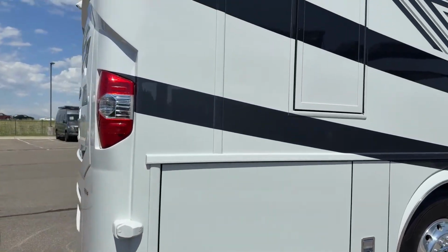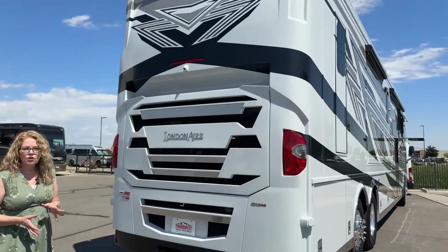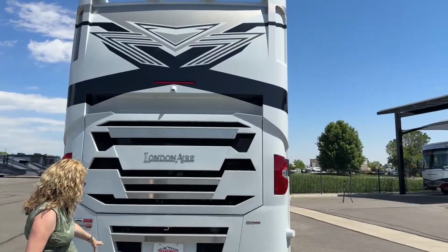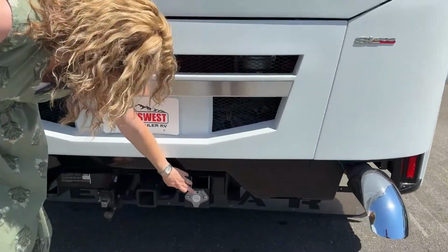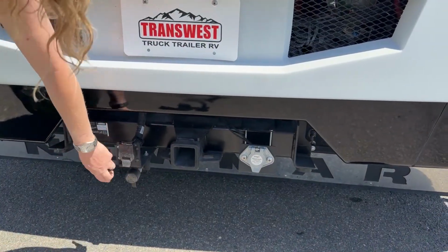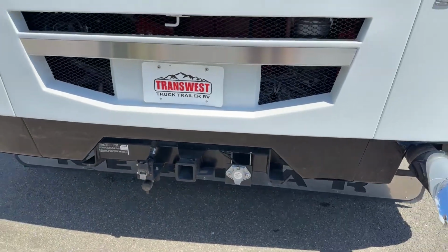Now we have 20,000 pounds of towing capacity here. So for those of you who need to tow horses, race cars, things like that, you can actually do that here. Again, we have a hookup for a camera system for the trailer, which is the Voyager. This is your receiver hitch, obviously. 7-way pin, and then we already have an integrated airline there, so you can be all set up to tow.